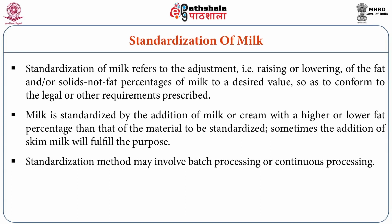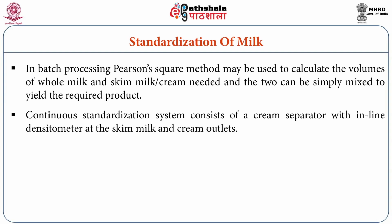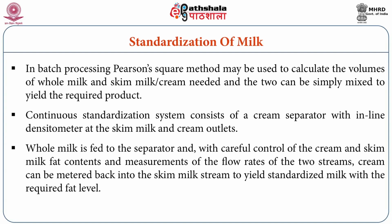Standardization method may involve batch processing or continuous processing. In batch processing, the Pearson square method may be used to calculate the volumes of whole milk and skim milk or cream needed, and the two can be simply mixed to yield the required product. Whereas in continuous standardization methods, a cream separator with inline densitometer at the skim milk and cream outlets is employed. Whole milk is fed to the separator, and with careful control of the cream and skim milk fat content and measurements of the flow rates of the two streams, cream can be metered back into the skim milk to yield standardized milk with the required fat percentage.